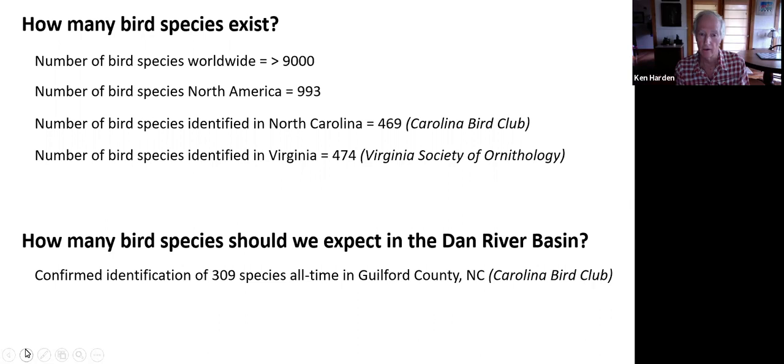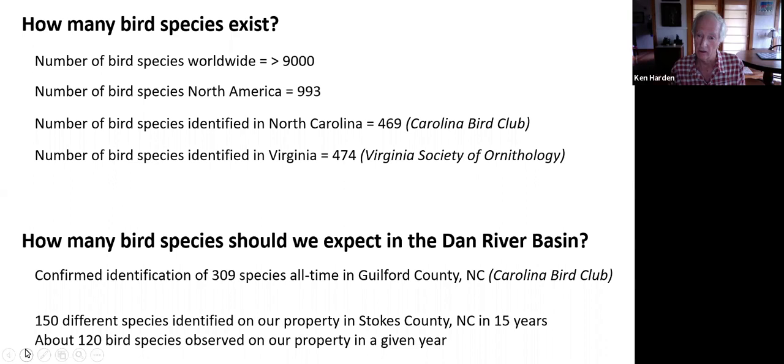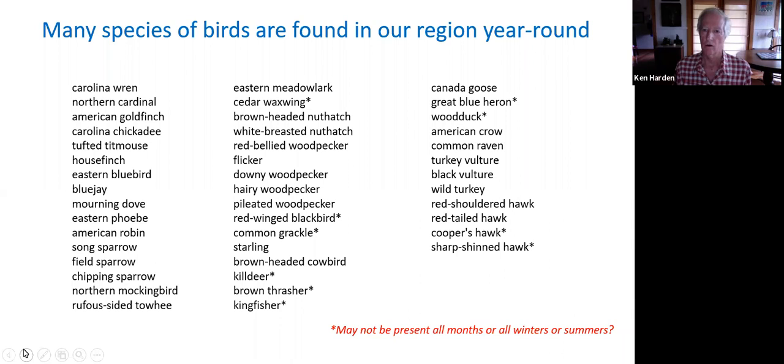We've owned our property in Stokes County for about 15 years now. And over that time, we've seen 150 different species of birds on our property. On any given year, we track maybe 120 bird species, give or take 10 or so each year. Of those 120 species, about 50 are found here year round. The birds found year round might vary slightly between the western part of our region and the eastern part, but it's pretty much the same across the region.